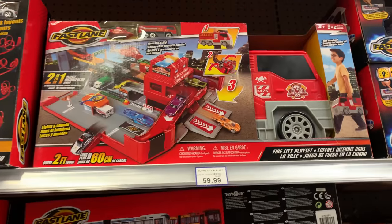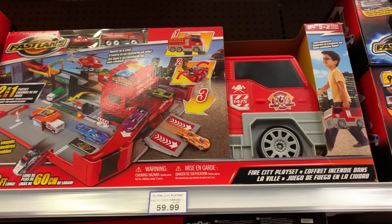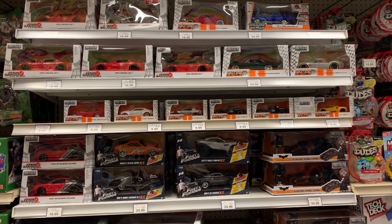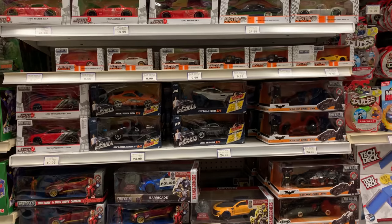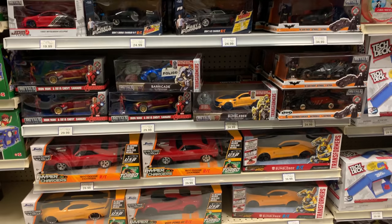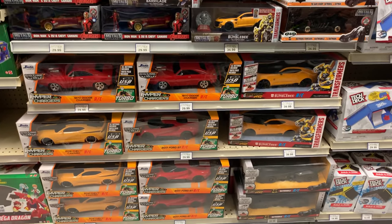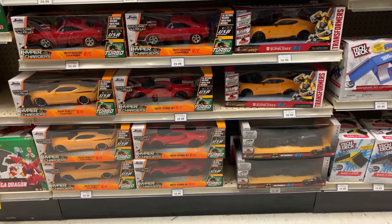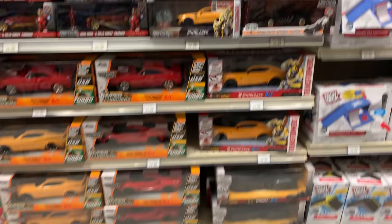All right, let's see what else we have up here. We got another Fastlane set. This is a big carry truck. All right, what else do we have down this aisle? We've got some more model cars and stuff. Check out all of these. We've got lots of different model cars down here. We got, look at the Ford GTs, the Camaros down here. Wow, these are neat. I'm not sure which brand they're from.